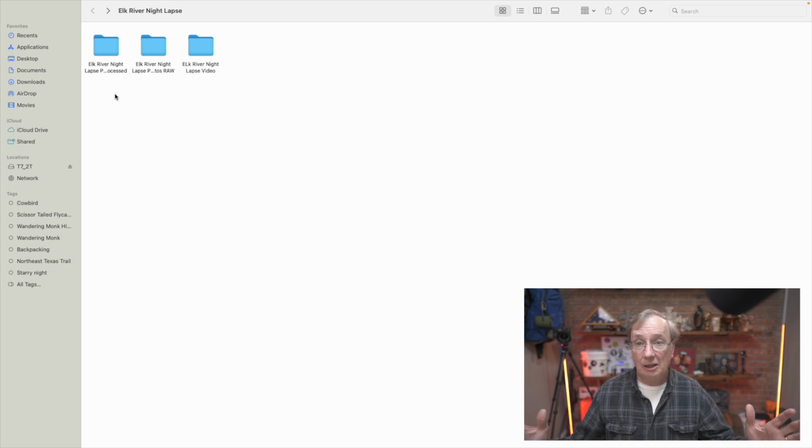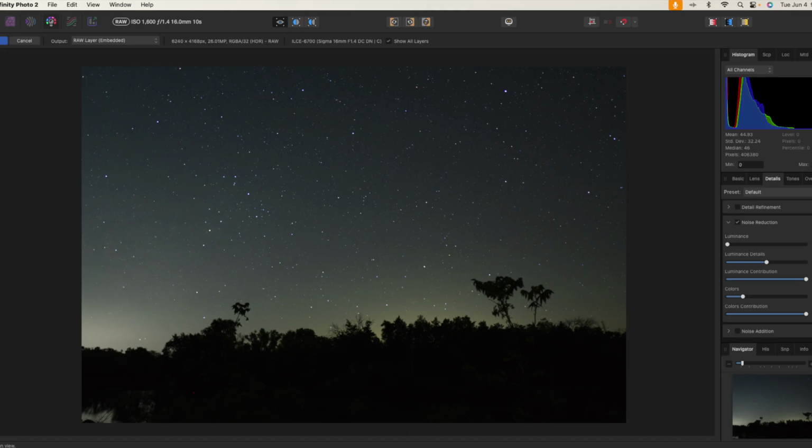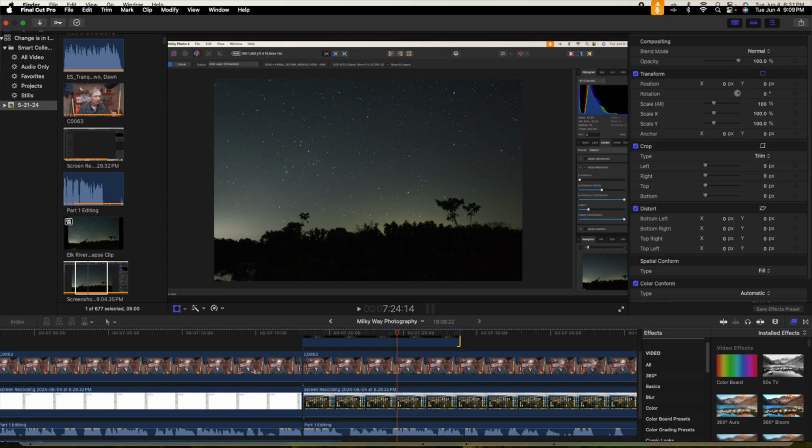And then when I move those over and I put it all together into a night lapse, I'll be putting that little video into the final folder called the Elk River Night Lapse Video folder. I use 2 programs for this. I'll be using Affinity Photo for editing my still images, and then I'll take all of those still images once they're processed, move that over into Final Cut Pro, and that's where I'll create the night lapse. Show you how I'm going to do that.